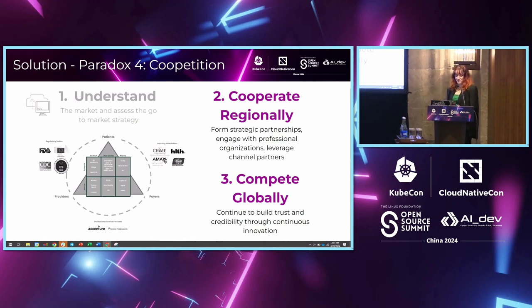The second step is to cooperate regionally, form strategic partnerships, engage with those professional organizations, and leverage the channel partners that have a direct connection and a line of communication to those markets, those individuals, and those regions. But compete globally. We need to continue to build trust and credibility through continuous innovation that will speed on despite the decisions we're making today for a product that will hit the market in 4 years.